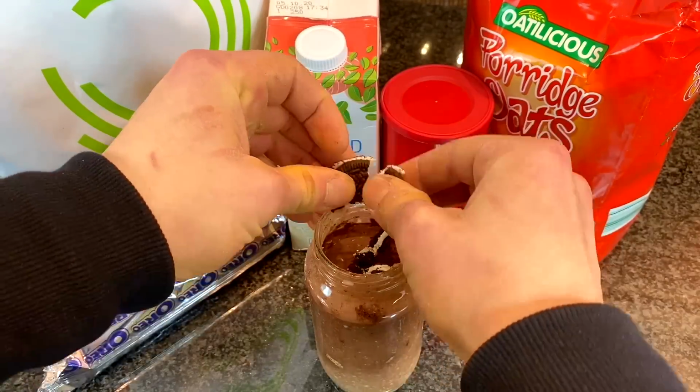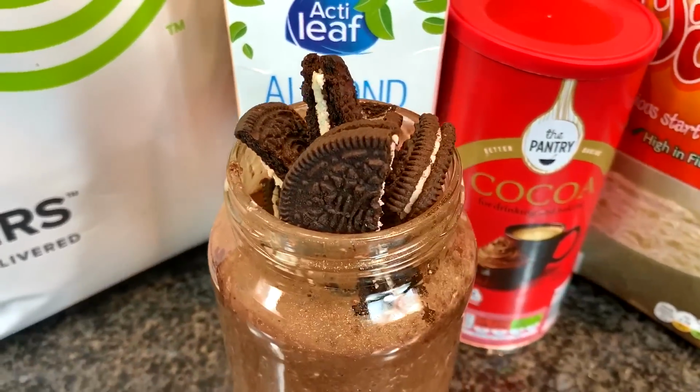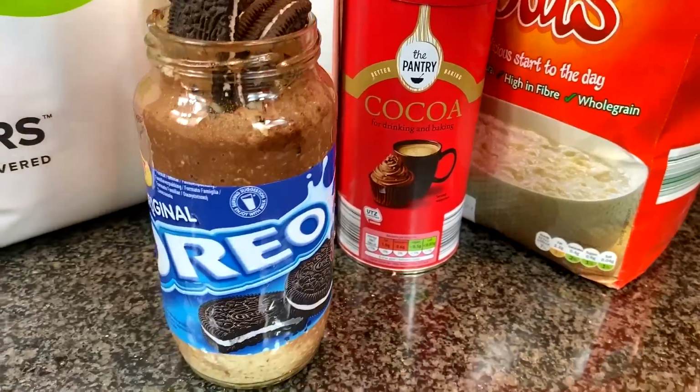Oats to almond milk, and then you let it set overnight in the fridge, and that's pretty much it. You don't need to do anything. You don't need to microwave it.